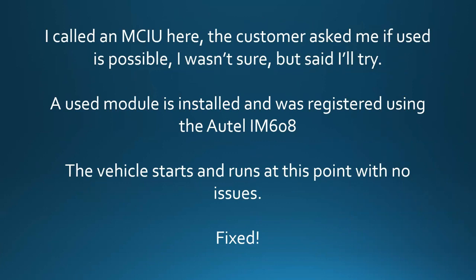Anyways, I called it. I said, hey, this is what I found. I suspect there's something wrong with this module. I don't see any electrical issues that could be causing it outside of the module. Get one and we'll program it in, because it does need to be programmed or registered to the vehicle. Customer asks, hey, can I do a used one? I'm like, I don't know, never tried one. But I said, I'll try if you get a used one. He did. Found out you can register it with the Autel IM608 very easily.